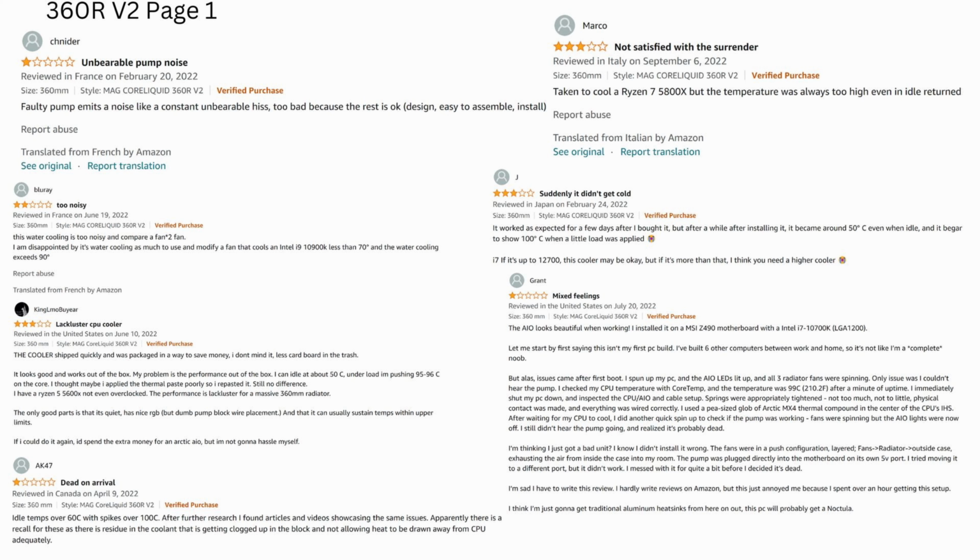The cooler shipped quickly and was packaged in a way to save money. I don't mind it. Less cardboard in the trash. It looks good and works out of the box. My problem is the performance out of the box. I can idle at about 50 degrees C. Under load, I'm pushing 95 to 96. I thought maybe I applied the thermal paste poorly, so I repeated it. Still no difference. I have a Ryzen 5 5600X, not even overclocked. The performance is lackluster for a massive 360mm radiator.